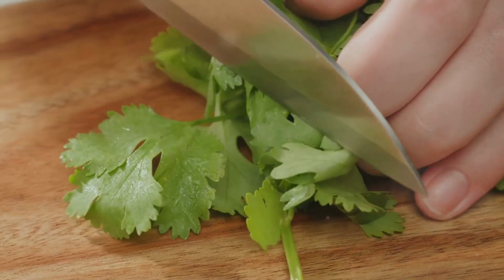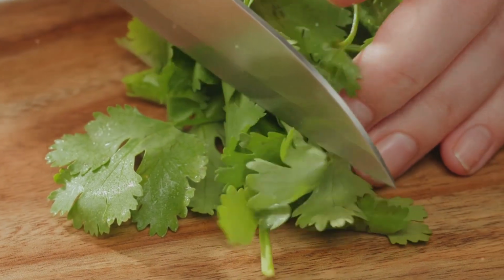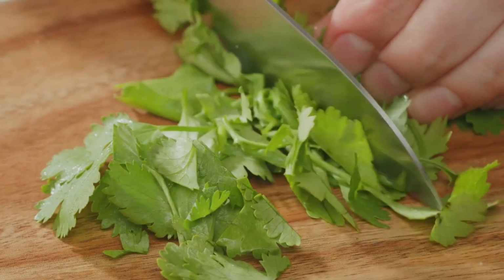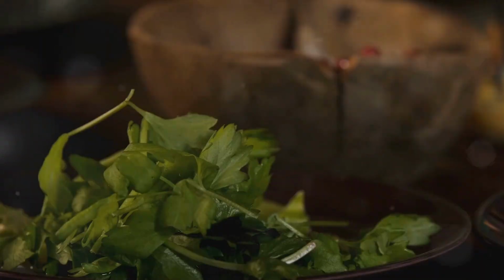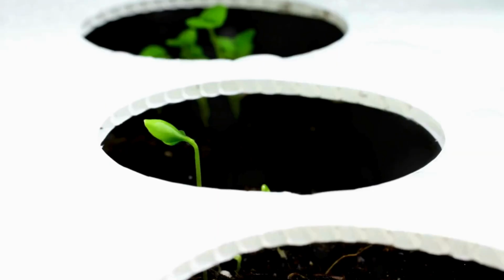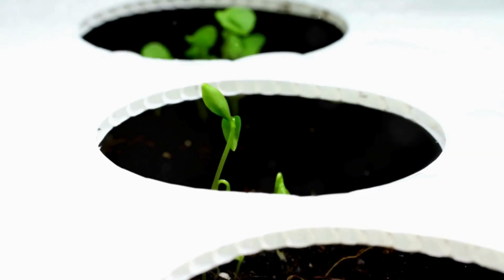Regular trims are needed, which also encourage compact growth. And for the best flavor, just remember to harvest leaves before it begins to flower. Enrich your indoor garden and dishes with the versatile oregano. It's a cinch to grow, and it'll surely add a magical touch to your mealtime.